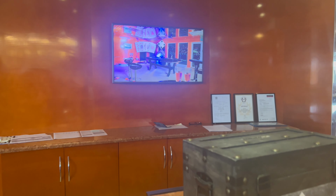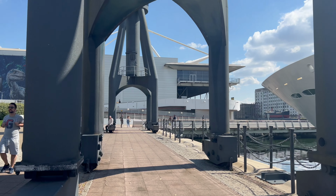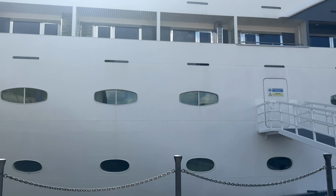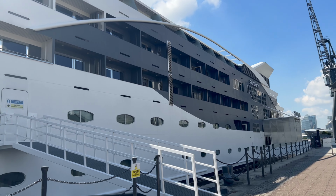It's time to check out, guys. We decided to just explore to the end of the yacht. It's quite a big one. Guys, the sun is out today, so you can see it in all its glory.